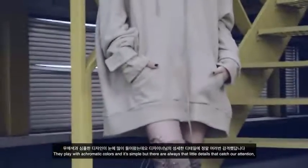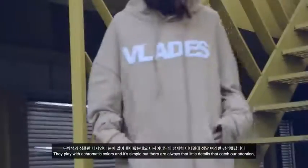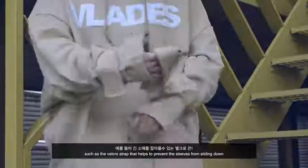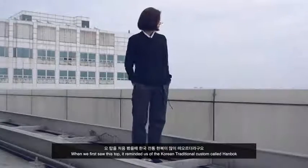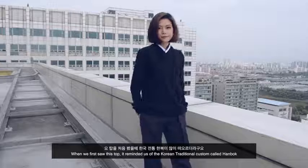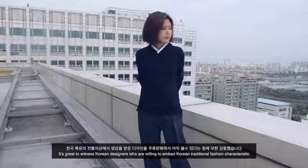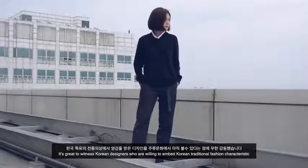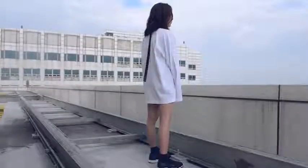They play with achromatic colors and it is simple, but there are always those little details that catch our attention, such as a Velcro strap that helps to prevent the sleeves from sliding down. When we first saw this top, it reminded us of the Korean traditional costume called hanbok. It's great to witness Korean designers who are willing to embed Korean traditional fashion characteristics in today's mainstream fashion.